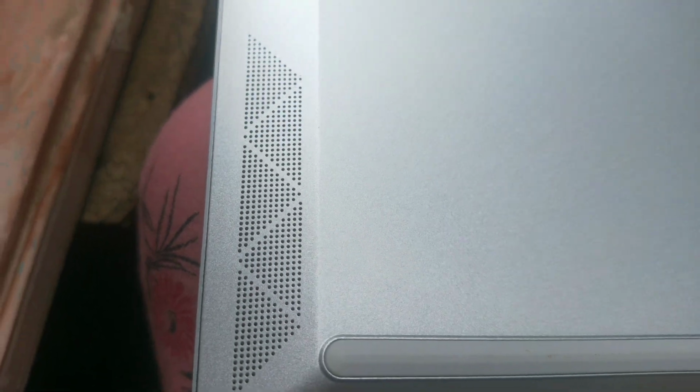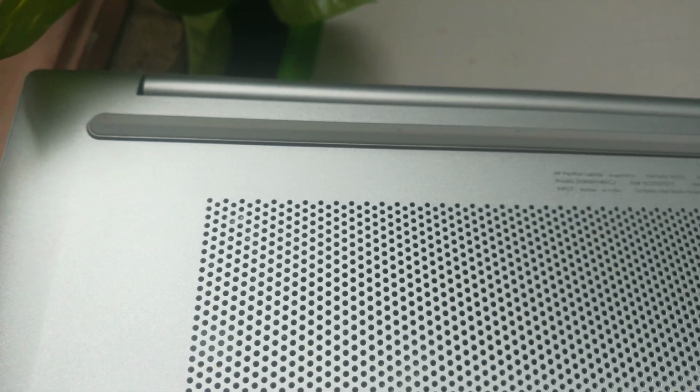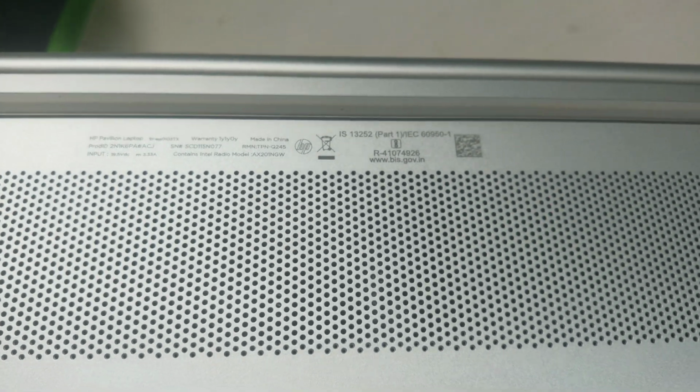Dual speakers by B&O which give premium audio quality. Space for air ventilation. Two rubber grippings are provided on both the sides for a better grip for the laptop.